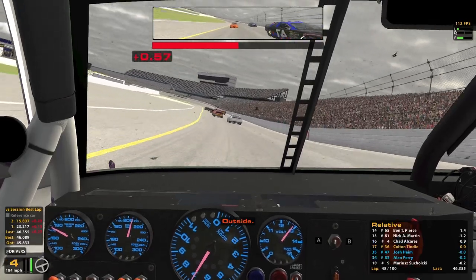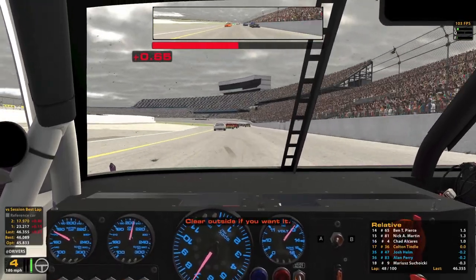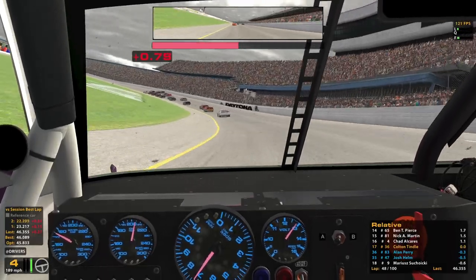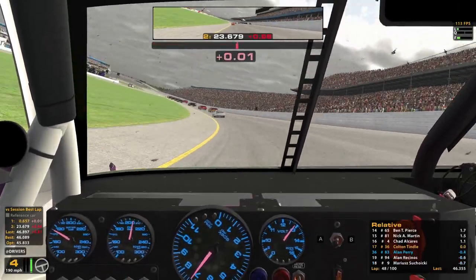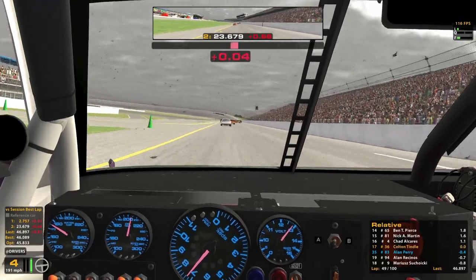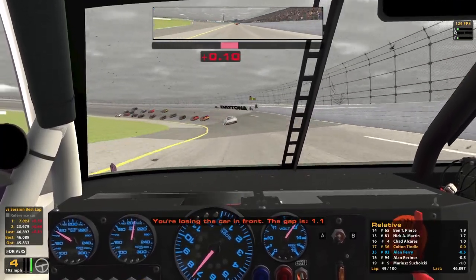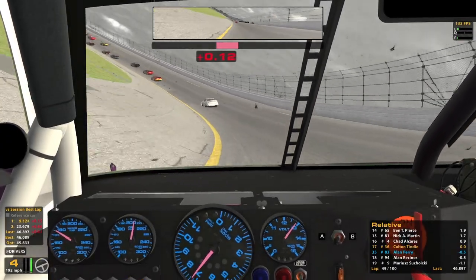Outside. Clear outside if you want it. Losing on the car in front. The gap is 1.1.